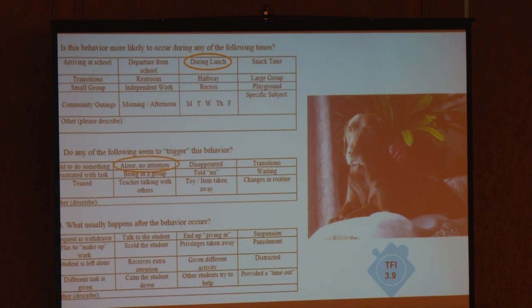What seems to be triggering this behavior? Alone, no attention. I think I know this student very, very well. I'm thinking it's an attention-seeking behavior, but I'm looking at the data, going with my gut, and looking at all the different components. The forms are super easy, super user-friendly: circle and go, circle and go. What usually happens after the behavior occurs? This is through observations and data collection. Well, I know I end up giving in. And what else do I do with Horton? Yeah, he receives extra attention because he's asking for it. So I'm really feeding into that behavior.